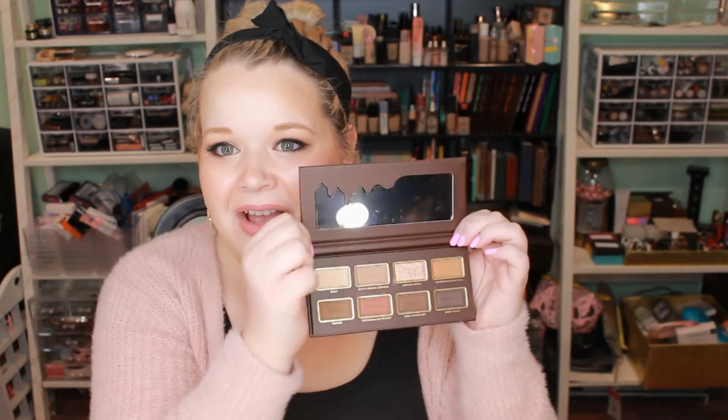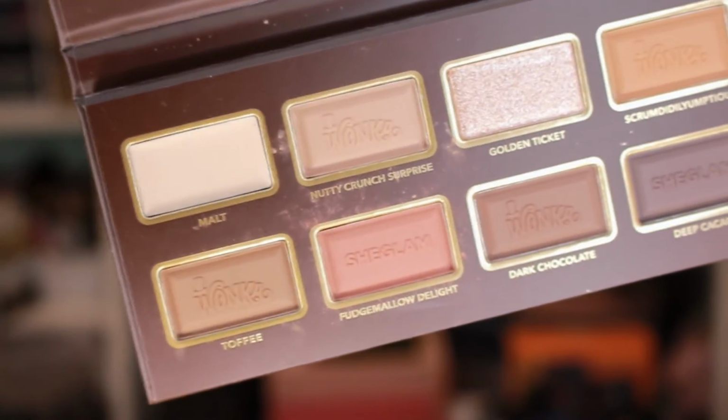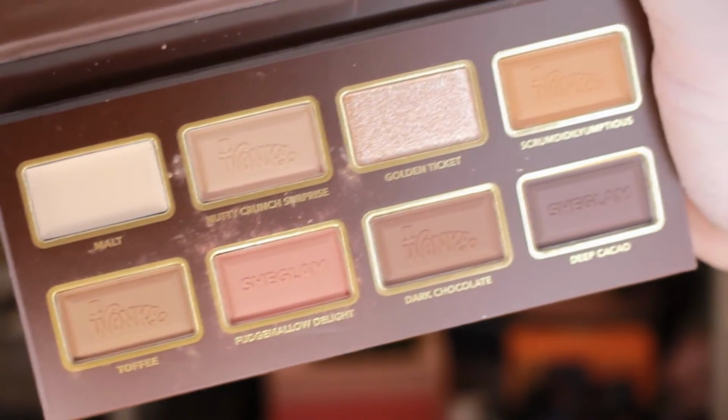It's a very neutral, chocolatey, as expected, type of palette. I love the little chocolate drips here on the mirror. I think that's such a cute little detail. And I love the stamping on these shadows. There are 4 that have the Wonka logo stamped into them, 2 that have the Sheglam logo stamped into them, and then you have 1 shimmer with no stamping.